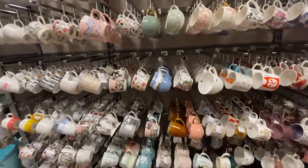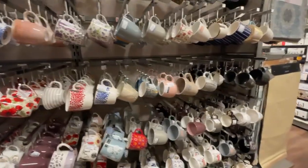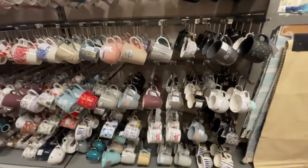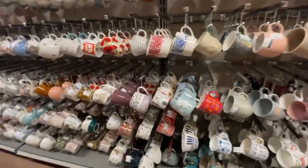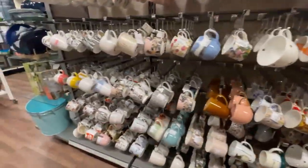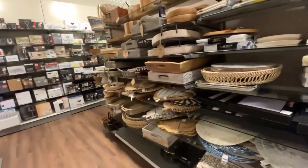Again, lots of mugs, but none of them popped out at me. None of them, apart from that big blue one. Because my last mug was from HomeSense, and I still use it now, but it gets stained really easily because of the type of material that it is. So I wanted a new one that's easier to clean. Didn't find one.